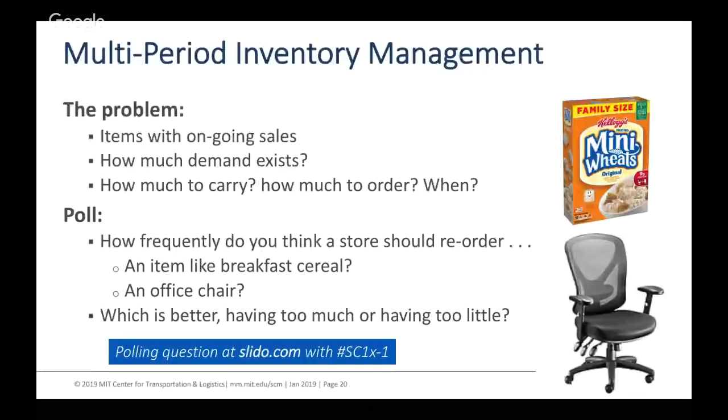So the forecasting feeds directly into how you're going to manage the inventory, because it gives you not just your expected sales, but a range. Hopefully you get a range forecast, and that fits into your inventory model. The problem here, and I grouped this into two groups, is those products with ongoing sales, not promotional, things that are at steady state. You're going to have to answer questions: what is my forecast, which we did with demand forecasting? How much should I carry? How much should I order?